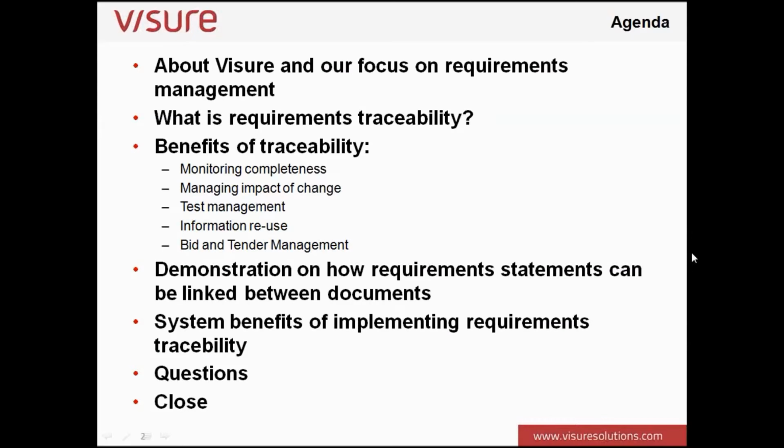So we're going to start with a very brief introduction to who we are as Visure Solutions, and talk about our absolute focus on the subject of requirements management. Then I'm going to talk about what requirements traceability is. What do we actually mean by requirements traceability, and what does it mean to organizations and to you in relation to your daily jobs?